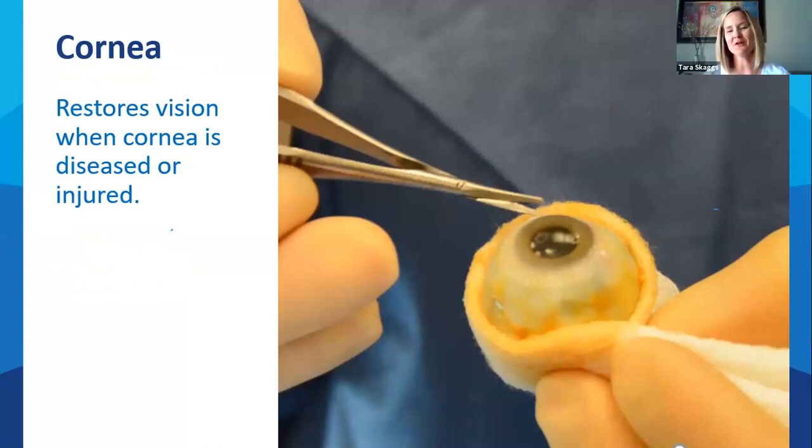So this is a picture of the cornea, which is the contact lens part of your eye, and it just is restoring vision to people who do not have it. So one person could potentially help give sight to two people.